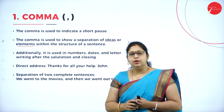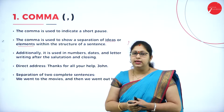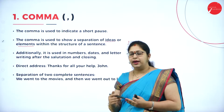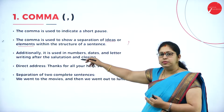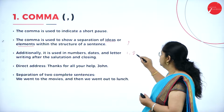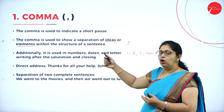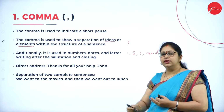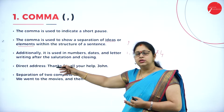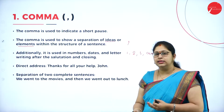You might have learned from your teachers all these years that in letter writing after the salutation, a comma is very important. Yes, it indicates that after a pause, continue reading the next paragraph. Additionally, it is used in numbers when continuous numbers are there in the sentence, like 1, 2, 3 and 4. So when there are numbers or dates, 12th, 13th and 15th March, to separate that we use commas, and importantly we use it in the salutation in the letter writing. Then direct address, when we are directly addressing someone.